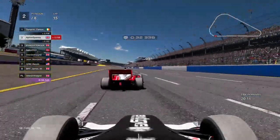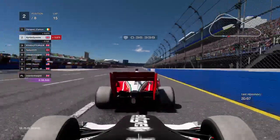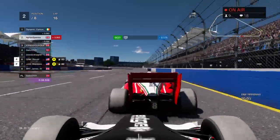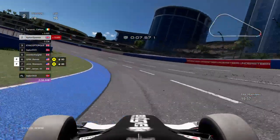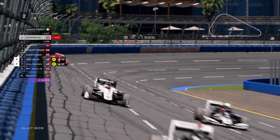I believe the damage is set to heavy. That's generally how it is in these lobbies, as there's a bit of bump drafting again going on. I believe Ayrton Spence might just be getting Carbon to waste his overtake at this stage, as GRM Bandit and John Wandering, the two teammates of Nuka, also have come into the pits.